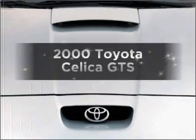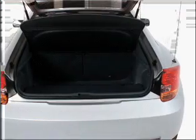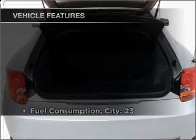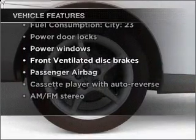Travel the roads in style and comfort in this great vehicle. With an efficient four-cylinder engine connected to a smooth shifting transmission, premium wheels lend a distinctive appearance. And with these notable features, you won't want to miss out on the opportunity to own this amazing vehicle.